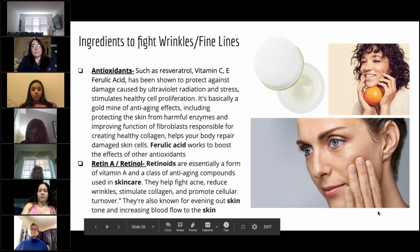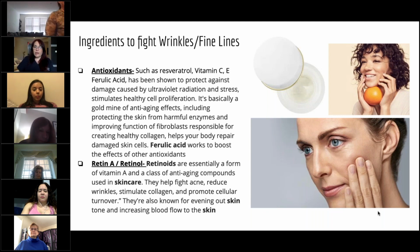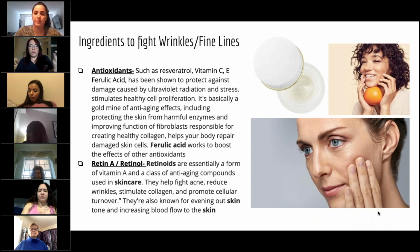So now we'll talk about some ingredients to help fight wrinkles and fine lines. So you'll see, fighting wrinkles and aging, all of the ingredients that we talked about earlier with our food are in a lot of these antioxidants that we're going to talk about for our topical products. So antioxidants such as resveratrol, vitamin C, vitamin E, folic acid, they have all been shown to protect us against UV damage, and it helps to proliferate cell rejuvenation.